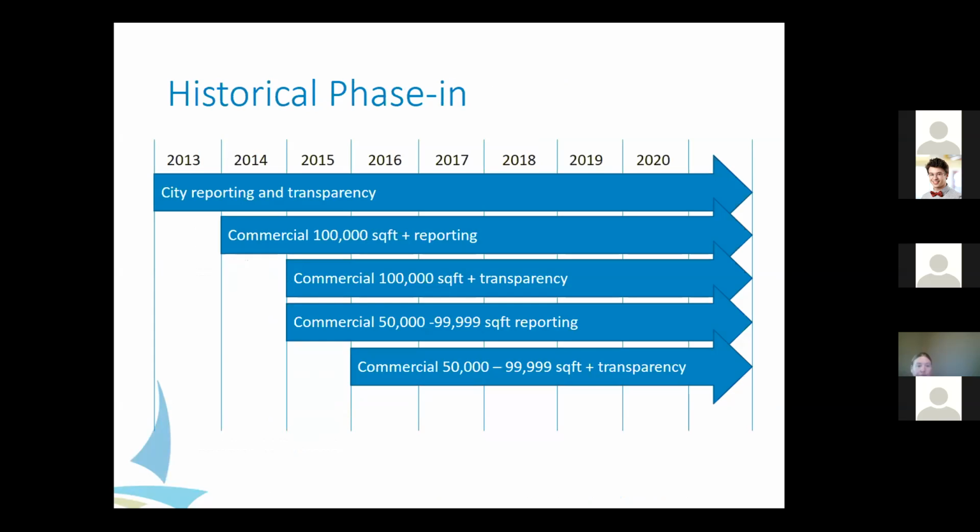Here's a historical phase-in for the commercial buildings. Here we can see that the city led the way and benchmarked its own public commercial buildings first in 2013, before requiring privately owned buildings to do so. In 2014, the largest private commercial buildings were required to benchmark and report, but the city did not make their data public that year. This allowed low-performing buildings to improve their building efficiency.